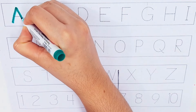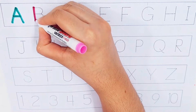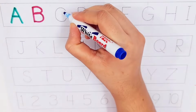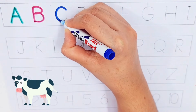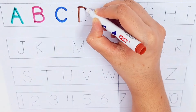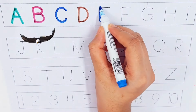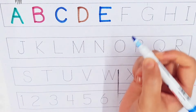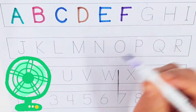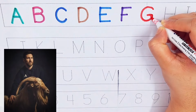A. A for axe. B. B for bus. C. C for cow. D. D for door. E. E for eagle. F. F for fan. G. G for goat.